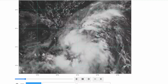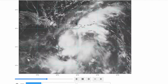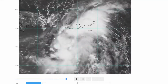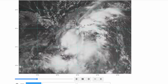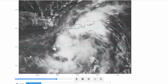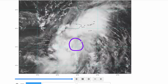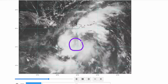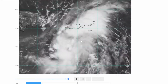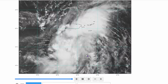If we move to Grace here, this is a rather different situation than Fred. Rather than being more intense than we expected, this has not been able to really strengthen too much. Instead, we just have a mid-level presence here that has really been the only thing of note. We had an ASCAT pass this morning that actually showed that the system's lower level circulation may not even exist. We have just generally southerly flow.